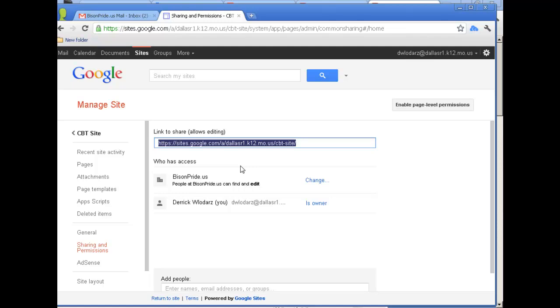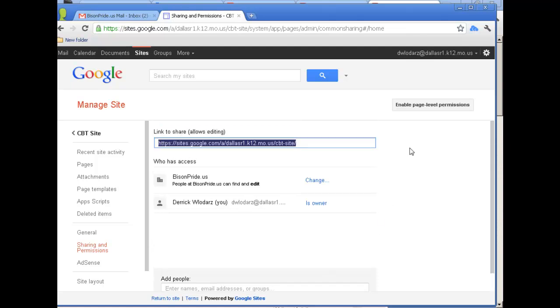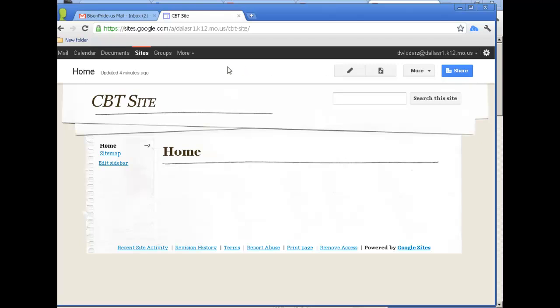So this is sharing. So again, pretty much the same as all the other apps, but there is that nuance of being able to share it with specific people. So I'm going to run through some of the menus here, and then I'm going to show you one of the teacher templates that actually I think is a pretty nice one, and then show you how that works more in practice.